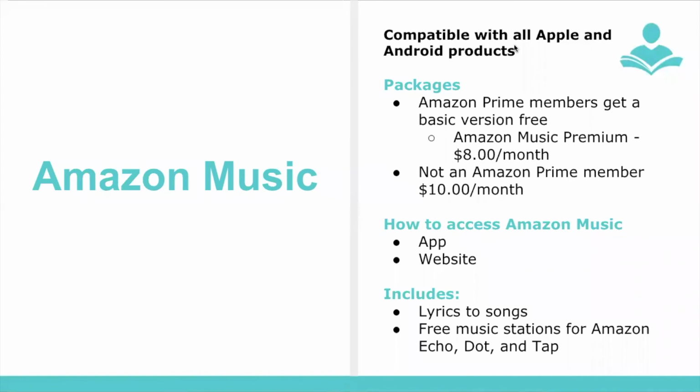Okay, and then lastly, we have Amazon Music. And so this is compatible with all Apple and Android products. The packages include, if you are an Amazon Prime member, then you do get a basic free version. If you did want Amazon Music Premium, then you would just have to pay an additional $8 a month. If you are not an Amazon Prime member but just want the Amazon Music, then it would be $10 a month. And you'd be able to access Amazon Music through the app or on the website.